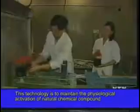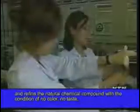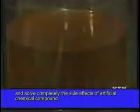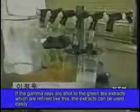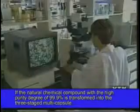This technology is to maintain the physiological activation of the natural chemical compound and refine it to a condition of no color, no taste, and no odor, without changing the product feature, and solve completely the side effect of artificial chemical compounds. If gamma rays are shot at the green tea extract, which is refined like this, the extract can be used easily.